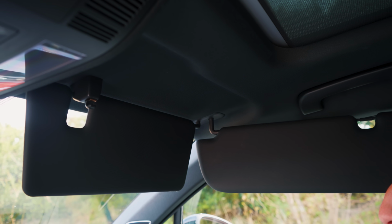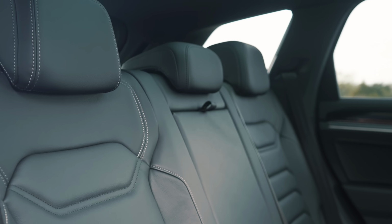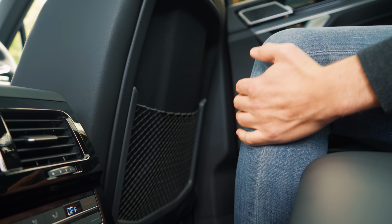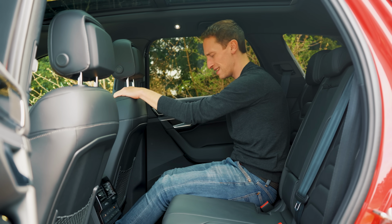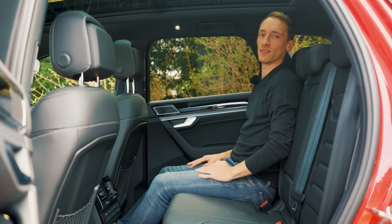Now, you may have noticed that the Touareg is rather large, and in the rear seats, it is very generous when it comes to space. So even if you're well over 6 foot tall, you're going to have loads of legroom back here. And there's lots of room for your feet under the seat in front of you, even when it's in its lowest position, really loads of room. And it just means you can really stretch out and relax in these rear seats.